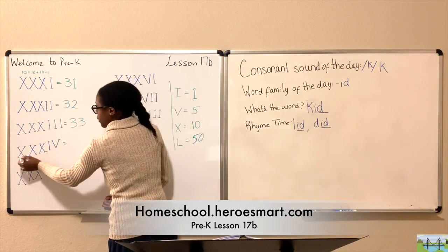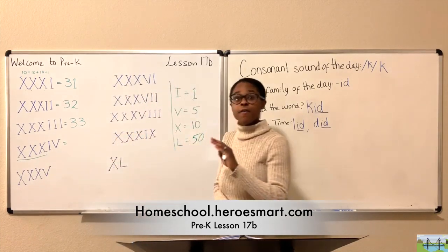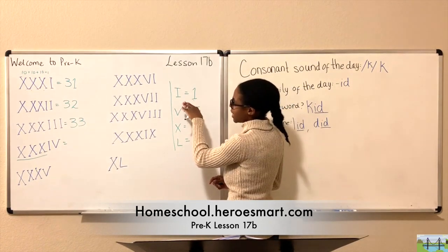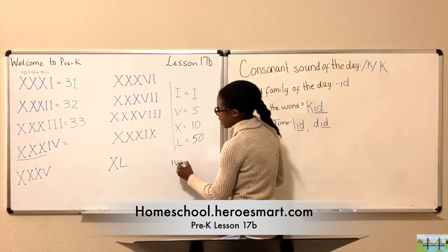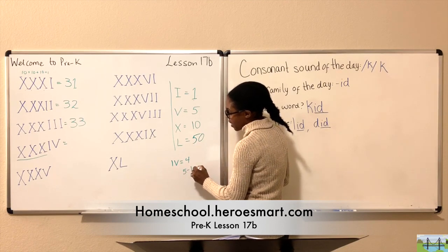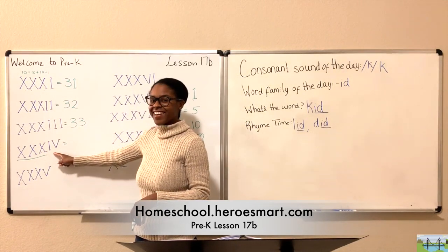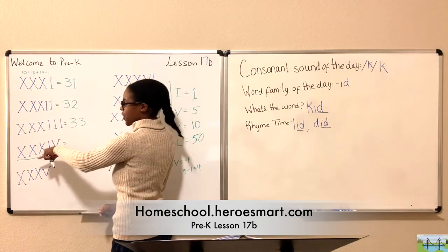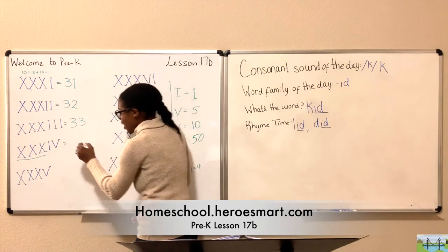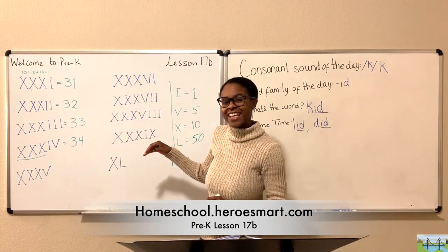Okay, so this is 30. We've established that. IV, we know, was 4. We've talked about this in previous lessons, but when you take the I and V and put them together, it's just like saying 5 minus 1. But once again, you can just commit to memory that IV is 4. So you have 30 plus 4, which is 34. Yes, good job. XXXIV is 34.